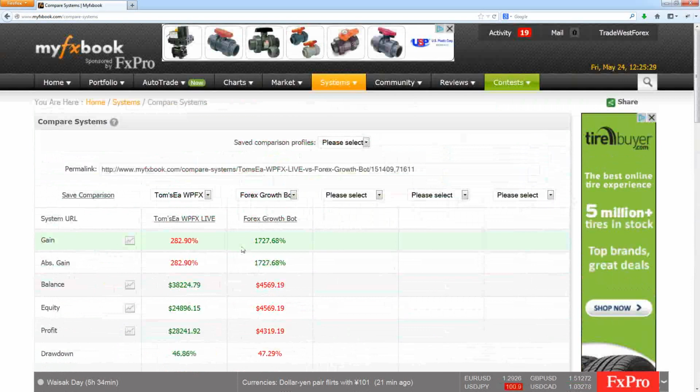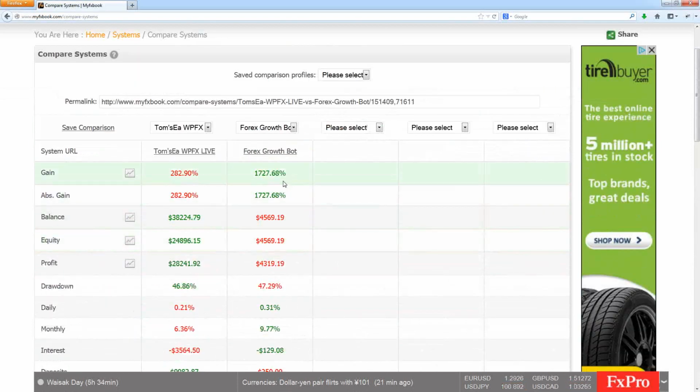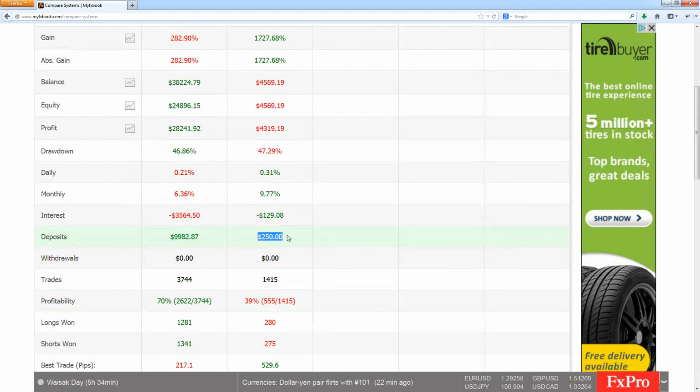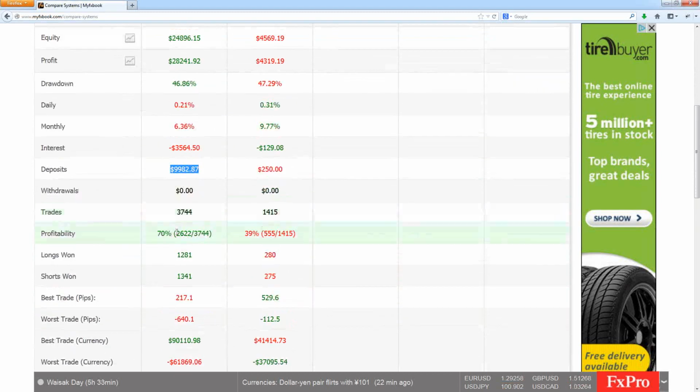Obviously GrowthBot has been trading longer, and so it has a much higher return. But TomZA's balance is higher. They've been trading more money, and they started with, I think, 10,000, and it's at 38,000. The drawdown on TomZA has been better. Obviously, here's that deposit. They put more money in. These guys only put in $250, and these guys put more money into the live account. TomZA takes more trades. Maybe that's not necessarily a good thing or a bad thing.